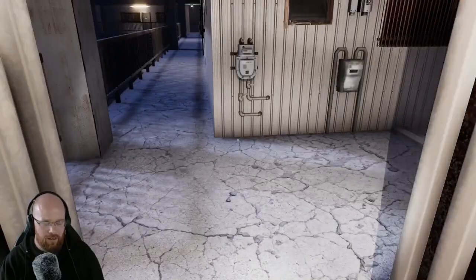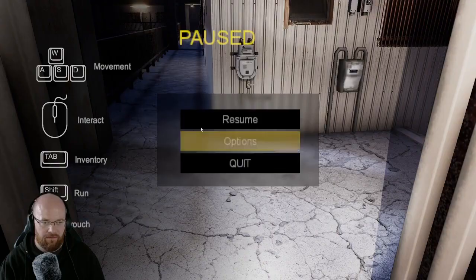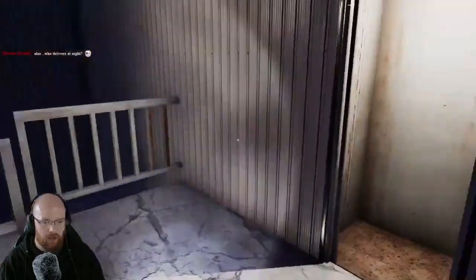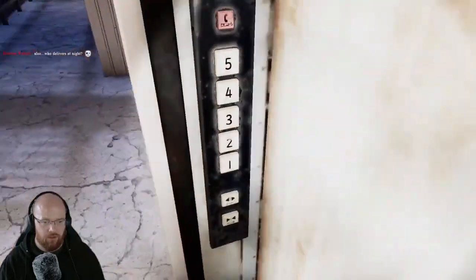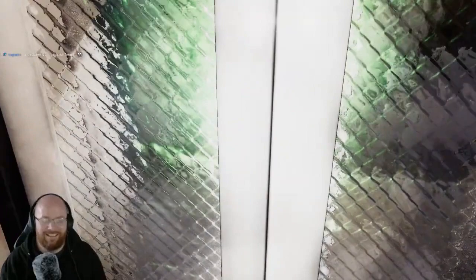Something is going to be... Oh, I have to put V-Sync on. Let's see if that helps. I'm getting weird screen tearing. Not anymore. Something is going to be in this fucking lift at some point, isn't it? Also, who delivers at night? The night delivery person. That's who we are. A package of packing beans.